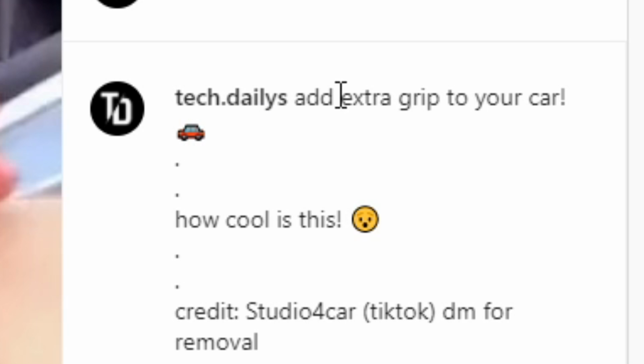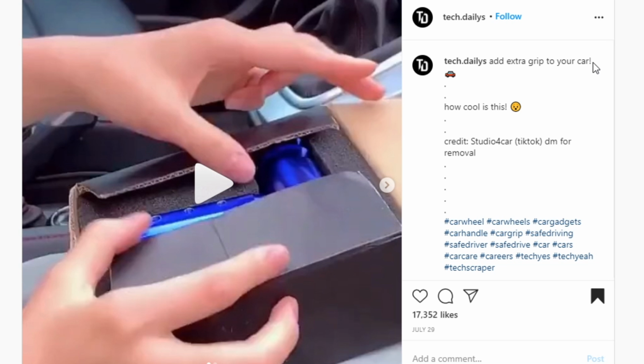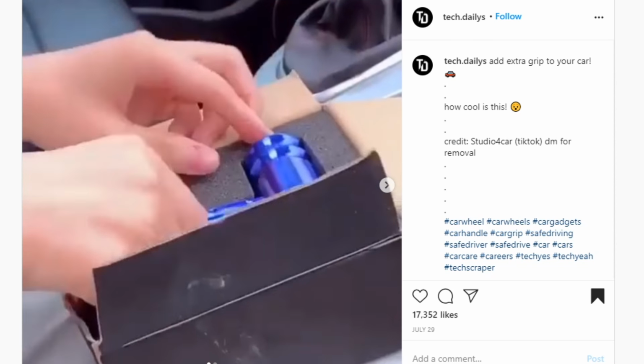First mod, add extra grip to your car. Right off the bat, I'm thinking tires, but I know it ain't.